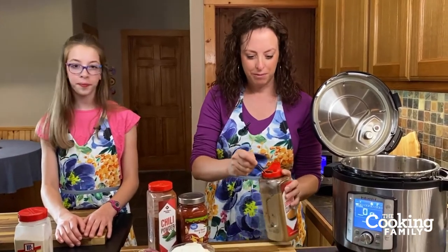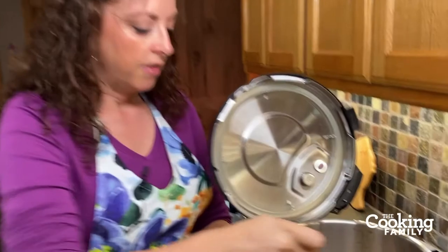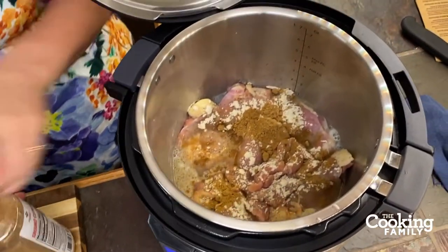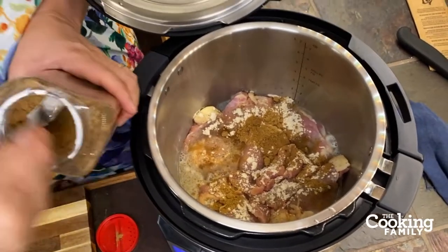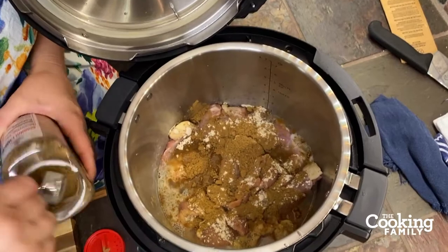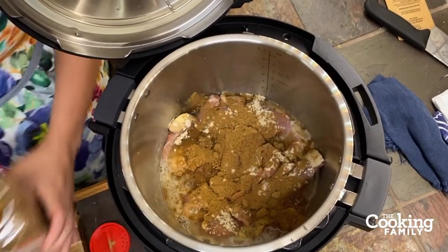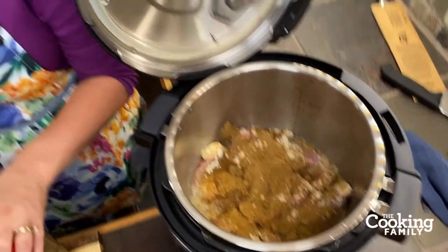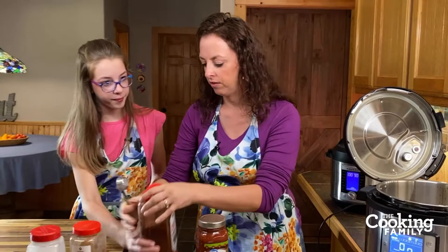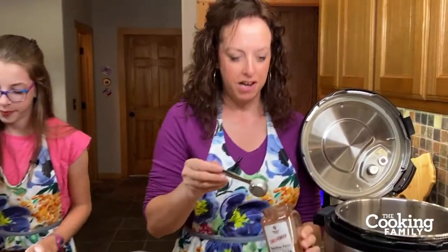We've been making a lot of sauteed squash and zucchini with it. We're gonna use 3 tablespoons of cumin, and since I'm doing this 3 times, I'm gonna go ahead and just take off this lid. Sprinkle that cumin on the chicken. This is gonna have so much wonderful flavor. I love the smell of cumin. It's just so warm and earthy, and it just adds so much flavor to everything. And I'm gonna just take the whole lid off. I forgot. Those lids are kind of cumbersome sometimes.